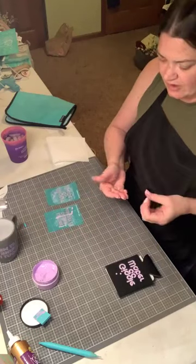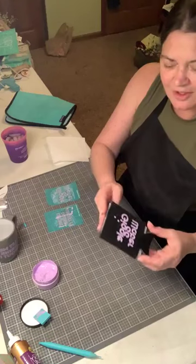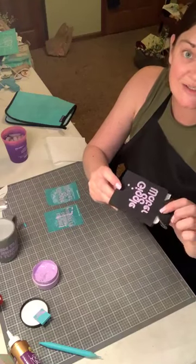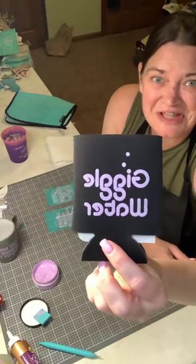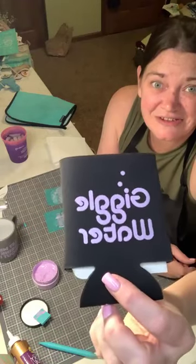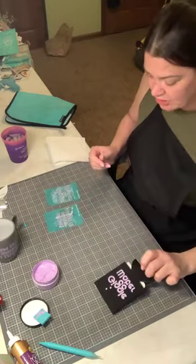But check this one out. Again, with ink, check your fingers. But this, again, it's going to be backwards, but it does say Giggle Water. But how awesome is that pink off of this black? I think it's just beautiful.